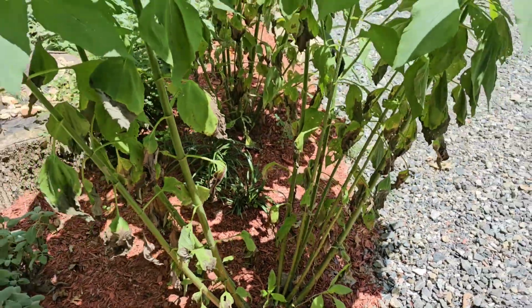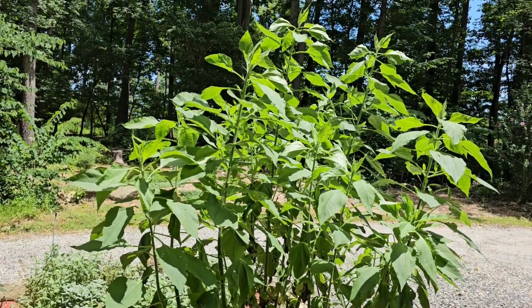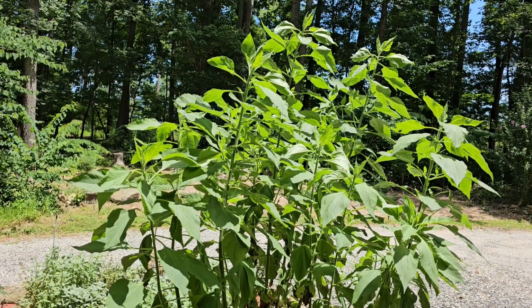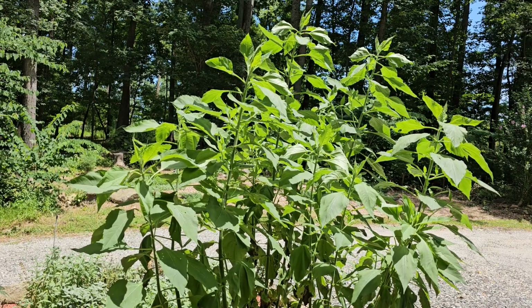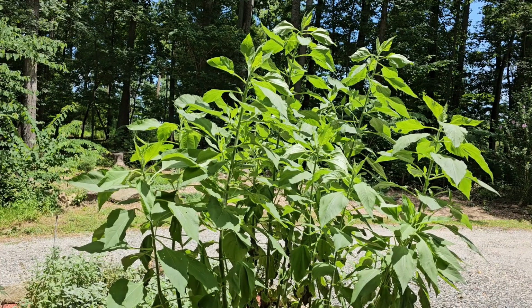And they are pretty tough, but they are not the toughest thing around, and they will wilt. So they kind of have a water requirement, but I haven't fertilized these at all, and they're doing really great. But this seems to be a perfect spot because I have sunchokes other places that I can show you as well.